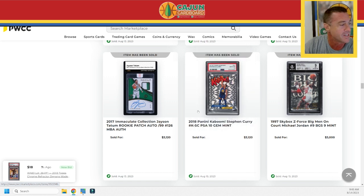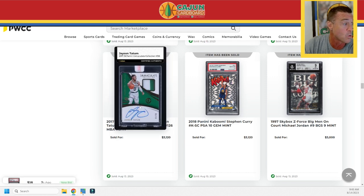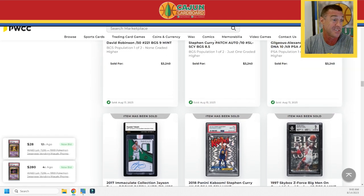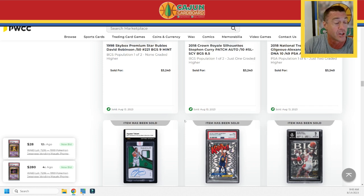2018 Kaboom Curry PSA 10 does 3,120. Immaculate RPA Jayson Tatum. This is a rookie card, 3,120, serial number to 99. Immaculate just doesn't do what Flawless and National Treasure does. It just doesn't. I don't know what else to say. I love the cards. I think it's great.